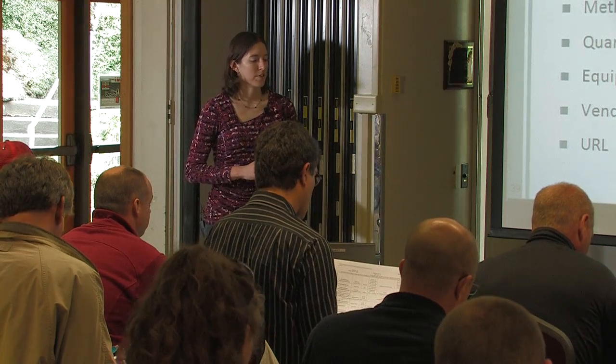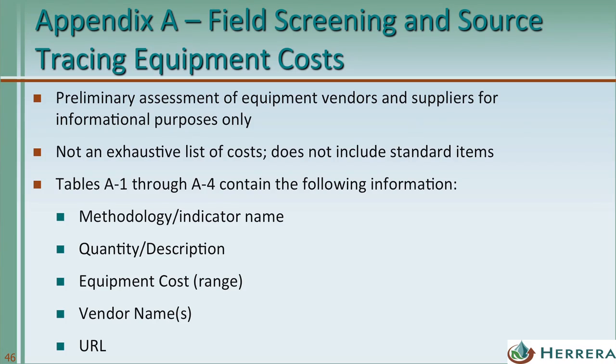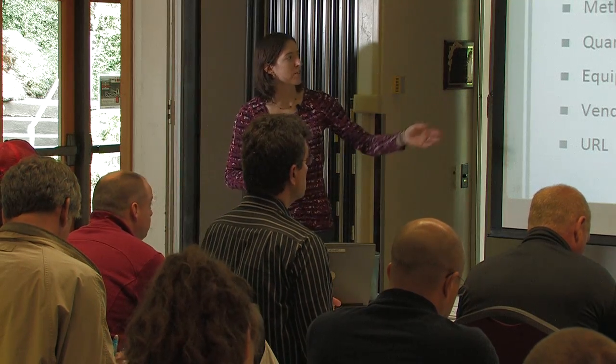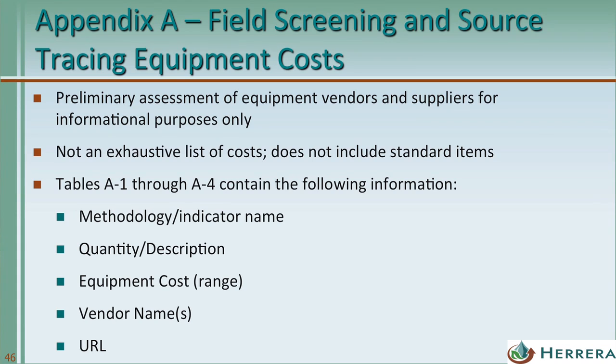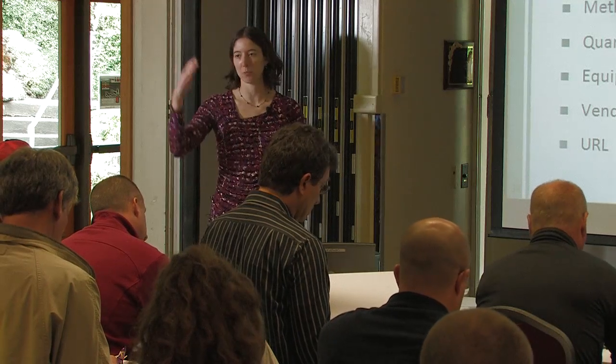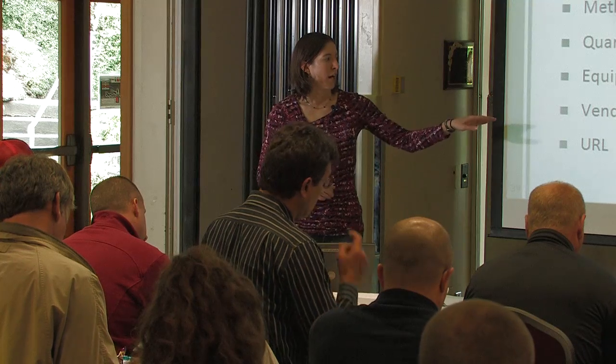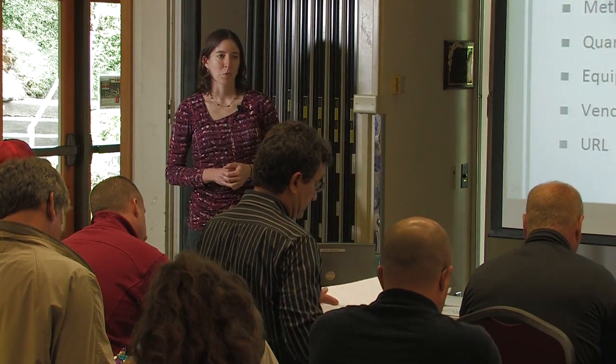We also didn't include standard items, so there's a list at the beginning of Appendix A that talks about a few things that we didn't include that we think are things that you already probably have with your field crews and with your stormwater programs already. So there are 4 different tables, and they contain either the methodology or indicator name, quantity or description of the item, a range of equipment costs. So for some of the meters we were looking at, we looked at kind of from the low end to the high end. There probably are some that are higher as well. We just took a ballpark of the average values there. Vendor names and a link to the vendor website.